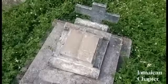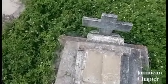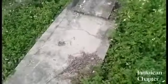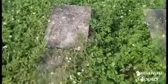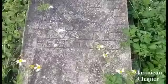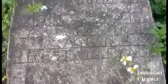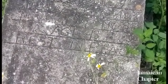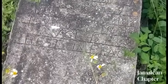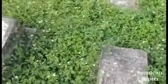We have here another grave, but something was written, but unfortunately it's gone. These graves also, this one has writing, but it's possible that it could be read. I see rest in peace. Can't figure that out.